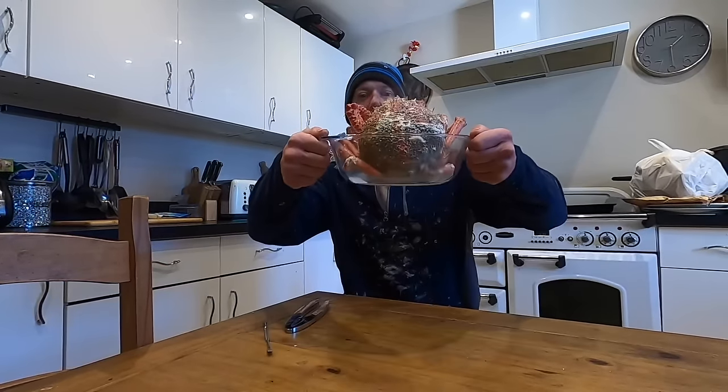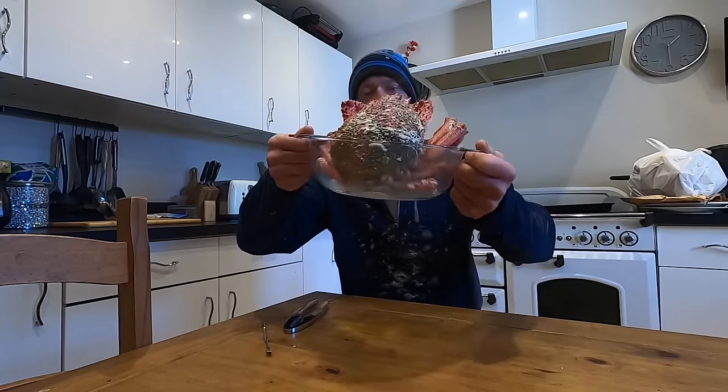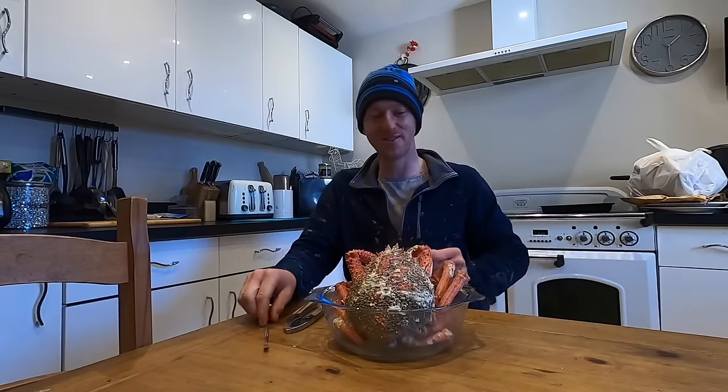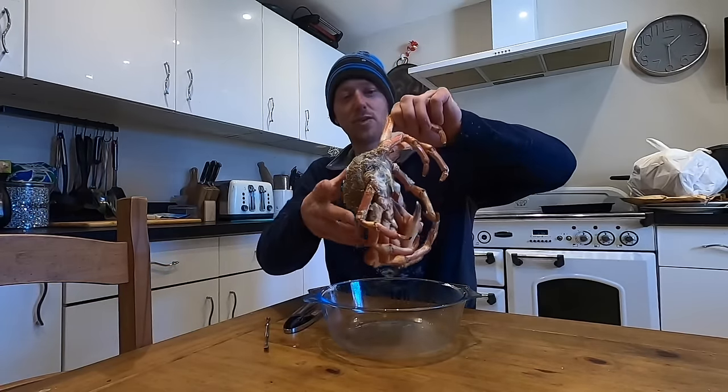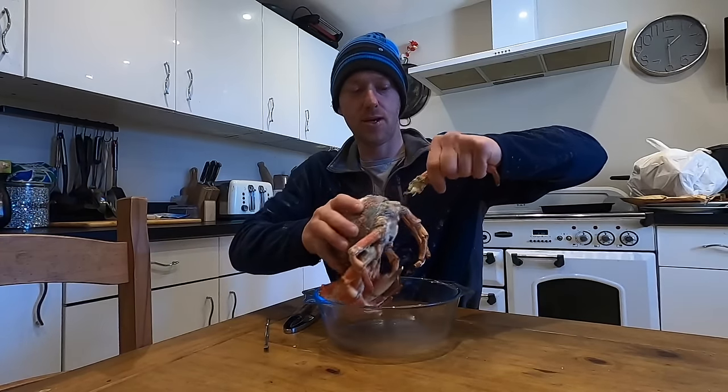Oh yeah, I had to do this spider crab justice and just eat it as it is. I'm not doing anything special today. No sandwiches, no rolls, no sweet chili sauce. I just want to eat a nice freshly cooked spider crab. It's the best way to enjoy it.